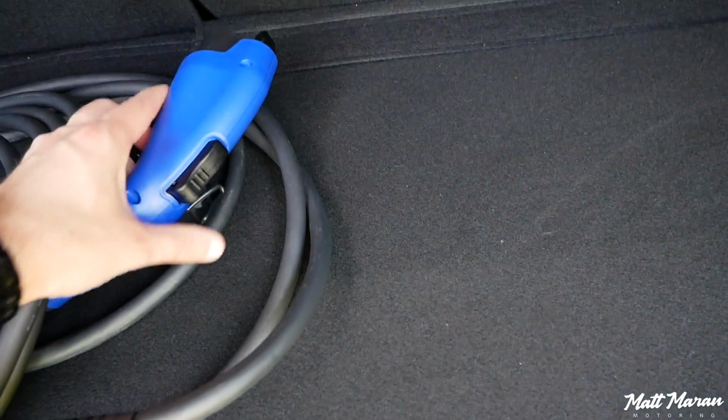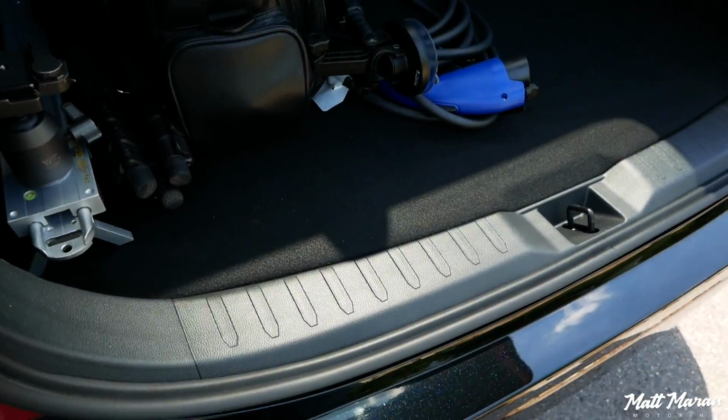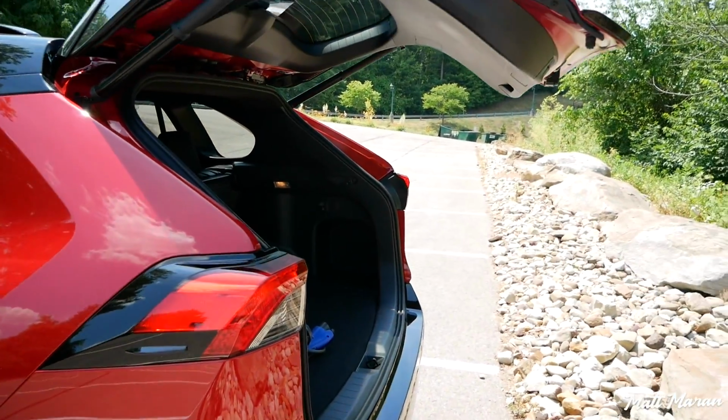And so overall, I don't think that in the real world you're going to see a huge difference in cargo capacity between this and a regular RAV4. It's going to be very minute differences, and again, it shouldn't be an issue for basically anyone. But yeah, overall, I think the RAV4 Prime interior here is really nice.